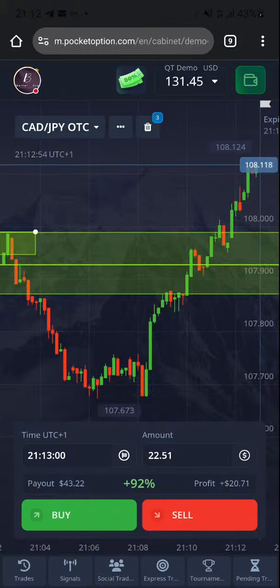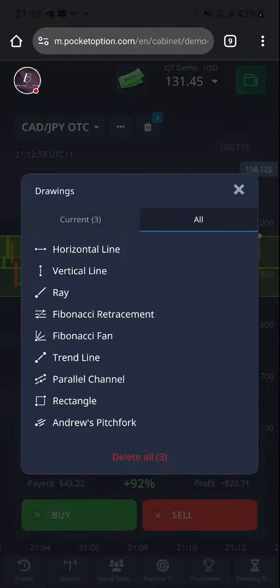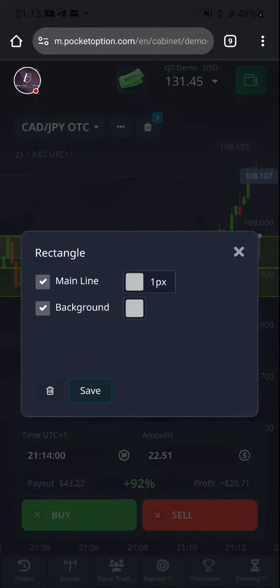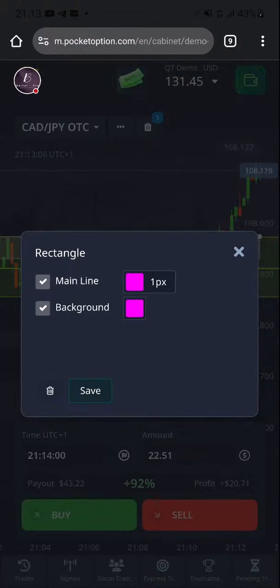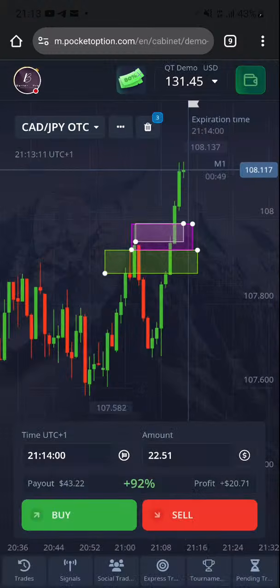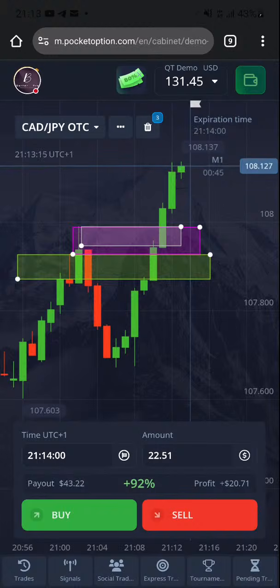So now that we've marked all the entries, I'm going to color code it so that you can see it clearly. So you see the second one, I'll mark it this. That first entry, I'll mark it like a lower time frame entry. So let's go back to M1 now so that we can see everything clearly. So we have the QM and we have the entries above.